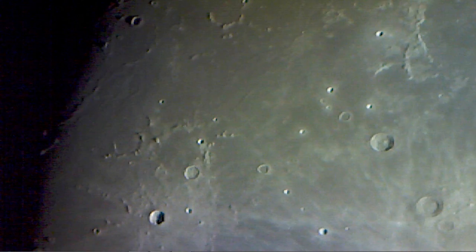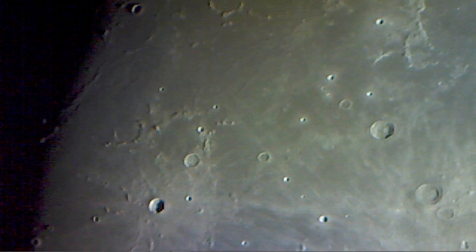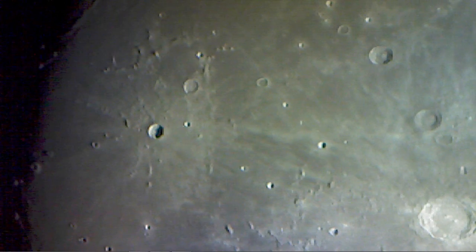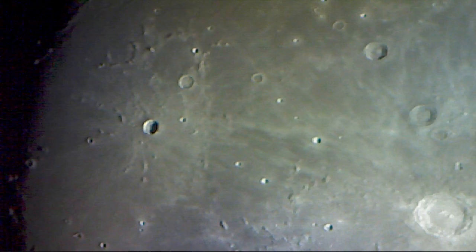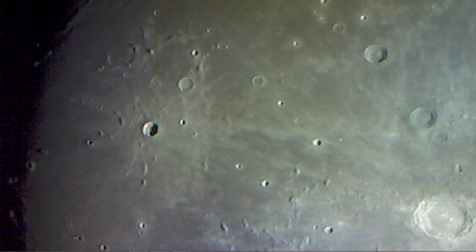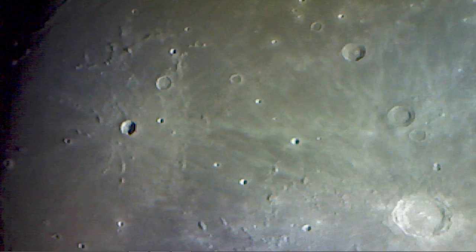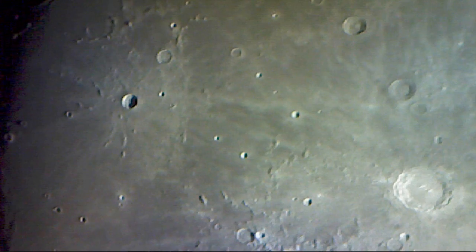I kind of wonder what this real bright spot on the moon is. I mean, it's really bright. It's like you can't see. Oh yeah, that one right there, below that stadium crater. Oh, that real bright spot is... Well, I'll tell you what I think.